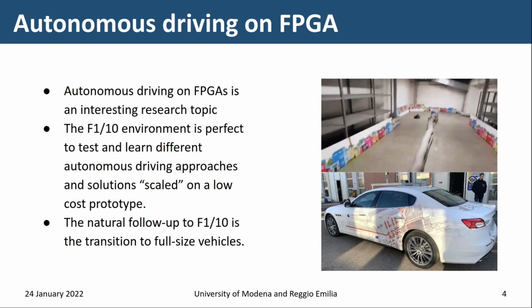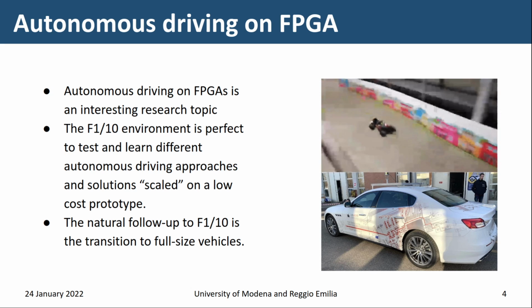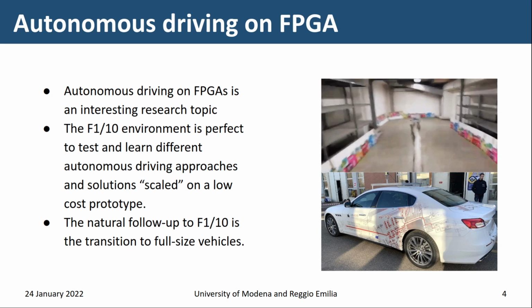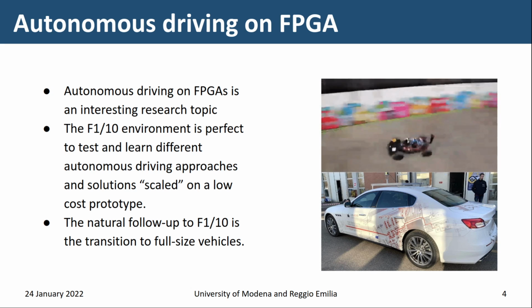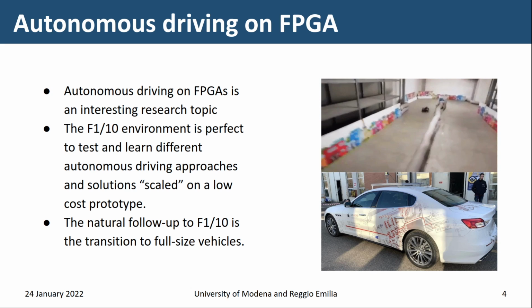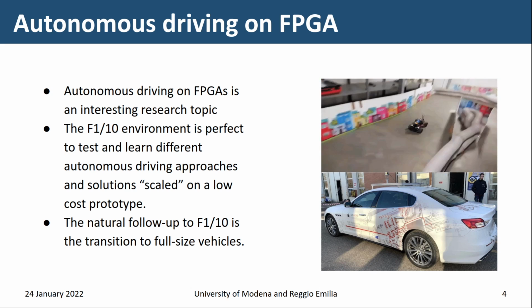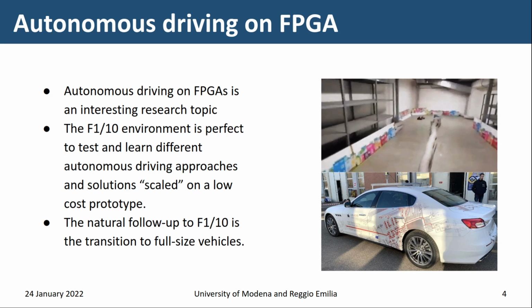Considering these benefits, autonomous driving on FPGA seems an appealing research topic, and the F110 environment is a perfect trade-off between researching on a simulation and doing it on the real vehicle. Thanks to the F110 environment, we are able to test our algorithms safely and in a context that is very close to the real one.